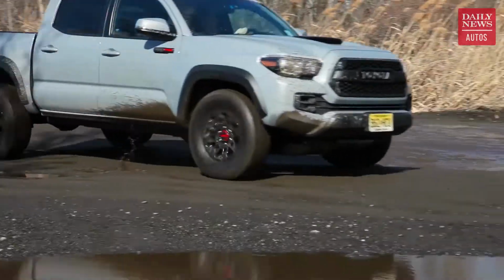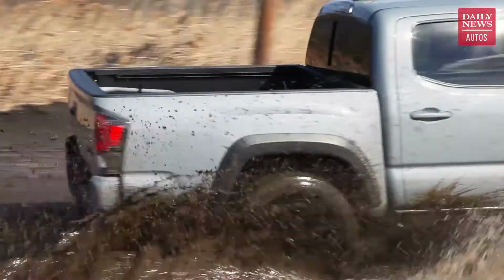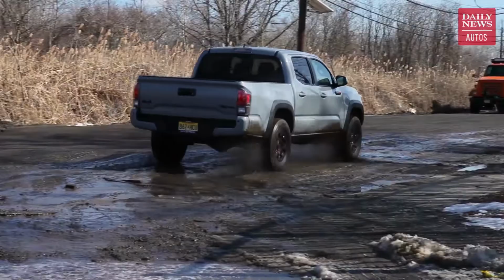Now, these big potholes and puddles don't quite show the full capability of the TRD's off-road suspension, but you get a good sense for its ability to handle rough terrain and uneven ground. And yeah, it's going to bounce you around a little bit, but that's kind of the point.